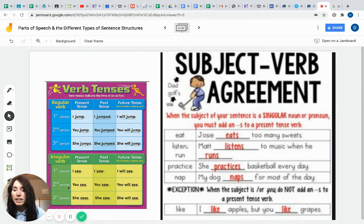Perfect. Let's try it now. Second person. Again, we use the you. So you would say, you see, you saw, you will see. Third person is she sees. Notice I add the S. She saw, or she will see.